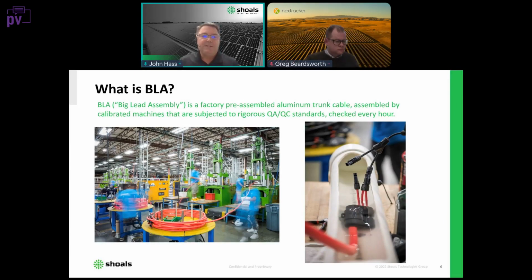So BLA itself, what is BLA? It comes as an acronym for Big Lead Assembly, and it really replaces, as we talked about, the first 5 steps in the previous slide, because it's a turnkey trunk bus. It's manufactured in a controlled factory setting with calibrated equipment, and it's put through rigorous testing before shipping to the field.